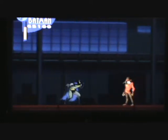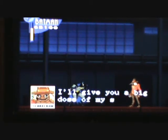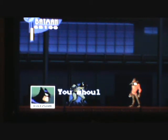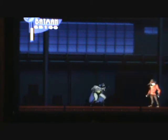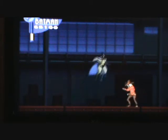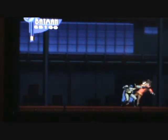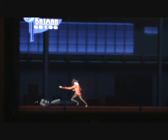I think the Riddler might be up next. Scarecrow. The Scarecrow's level was really good in this game if I remember correctly. So I'm probably not going to make it too much farther in this game, unfortunately. There we go.